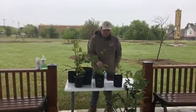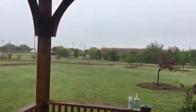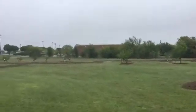Do you want to go kind of look at the blackberries? Yeah. Woo! We're going to just kind of try to walk a little bit to show you we're in an orchard.